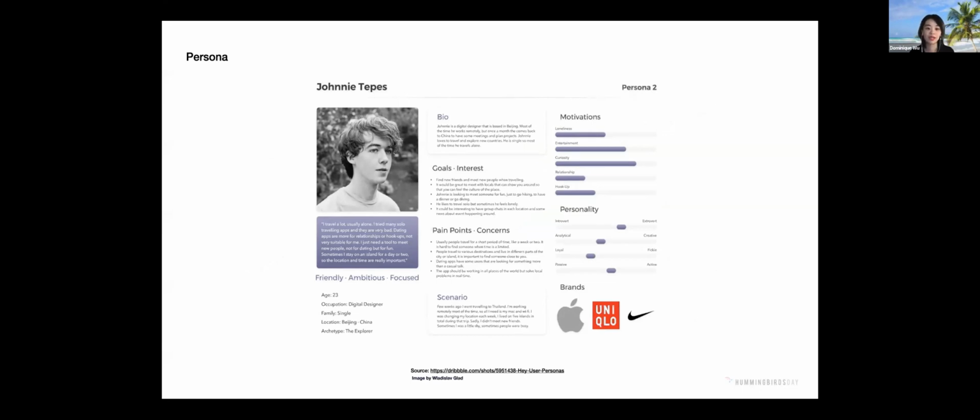So for example, this person is representing someone young, a young kid, but they are kind of extrovert. They want to show off, and they are really good at doing internet stuff, or they like to hang out online. So those are a general overview of your target audience.